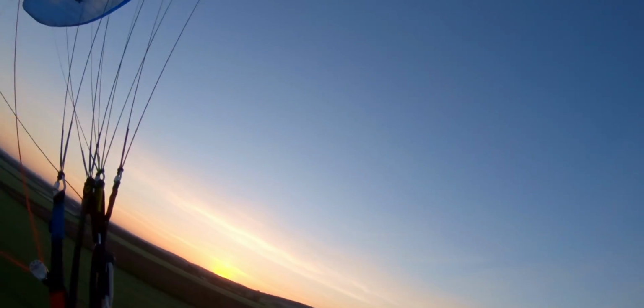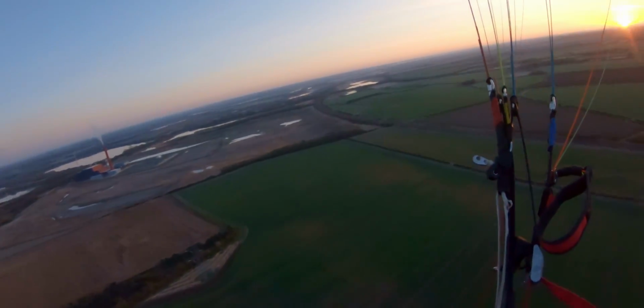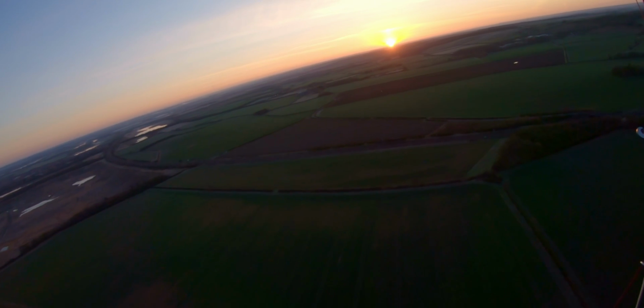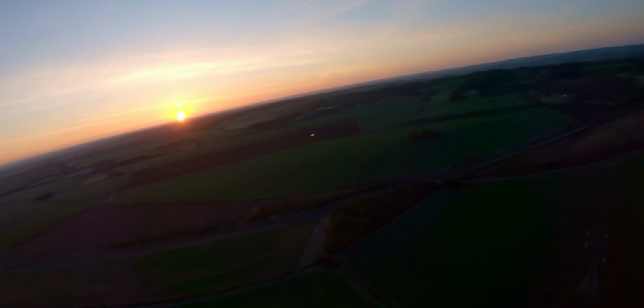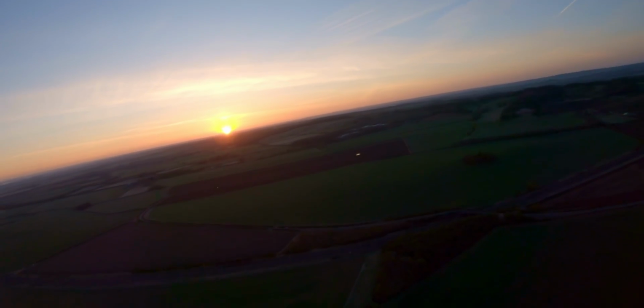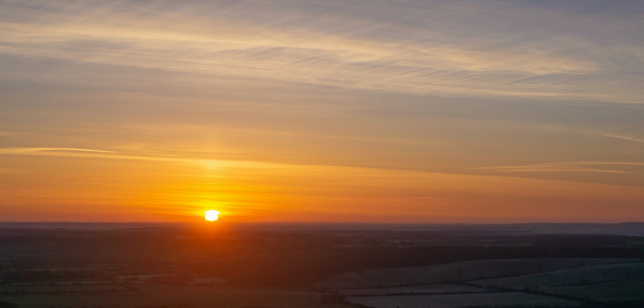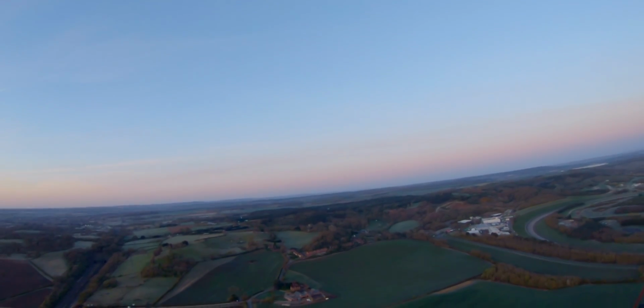So I managed to take off about a minute before the sun actually rose. Just absolutely love this time of day. I think it's the best time of day to fly, especially if you're going to do a long flight because you get very low winds. It's quite still first thing in the morning, more so than at sunset. And if you can plan your route well, you can get a nice tailwind on the way back. So that's my kind of plan for this one.